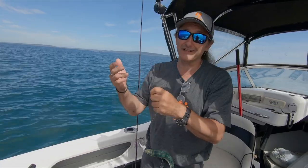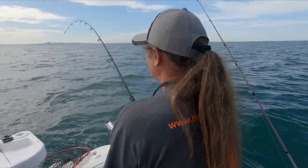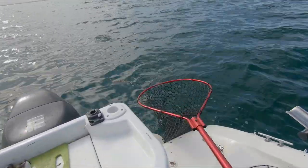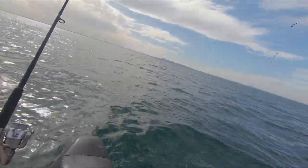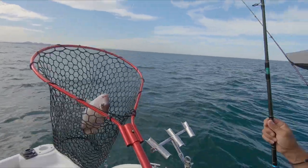I don't know what's going on, but it looks like you're pretty suicidal today. On the way home, we stopped at my snapper mark and we managed a few nice pinkies. This adventure was just another great day on the water.